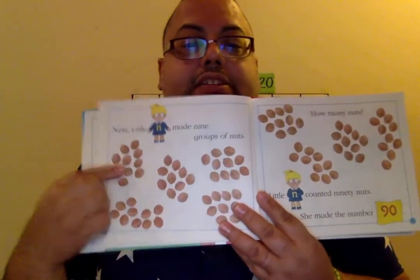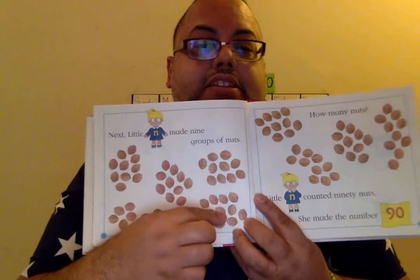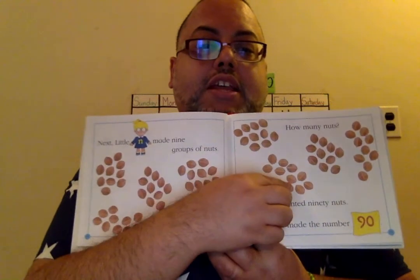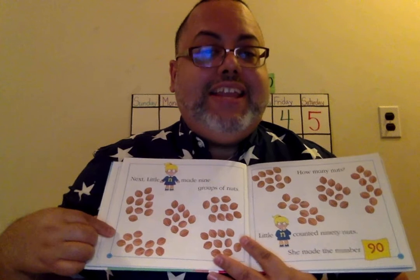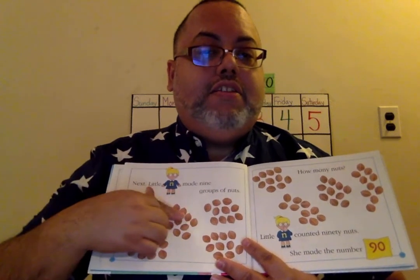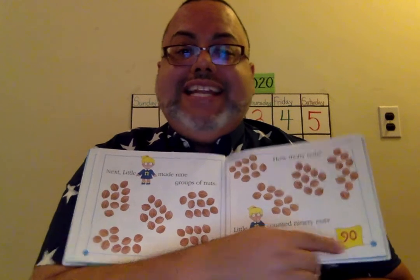Next, little N made 9 groups of nuts. How many nuts? 9 groups of nuts. Little N counted 90 nuts. She made the number 90. So this is a group of nuts, another one, and another one. And so what she did is she made a group of 10 in each. So it's 10, 20, 30, 40, 50, 60, 70, 80, 90. And that gives her another word that begins with the letter N, which is 90.